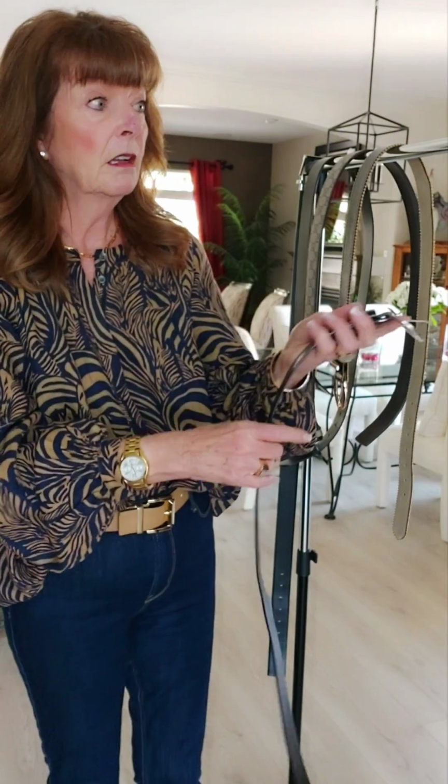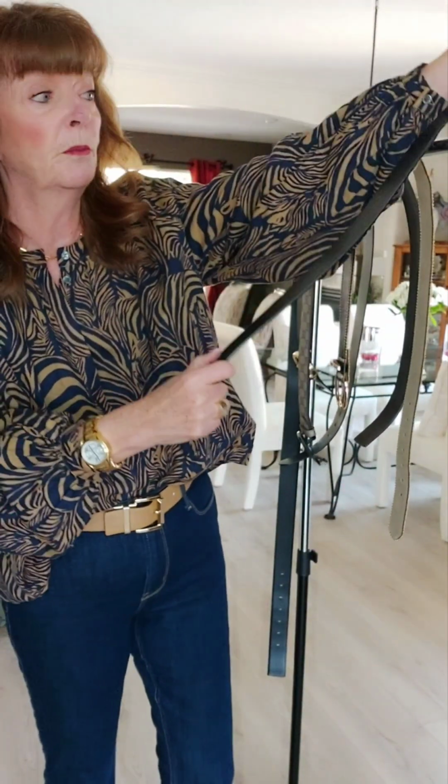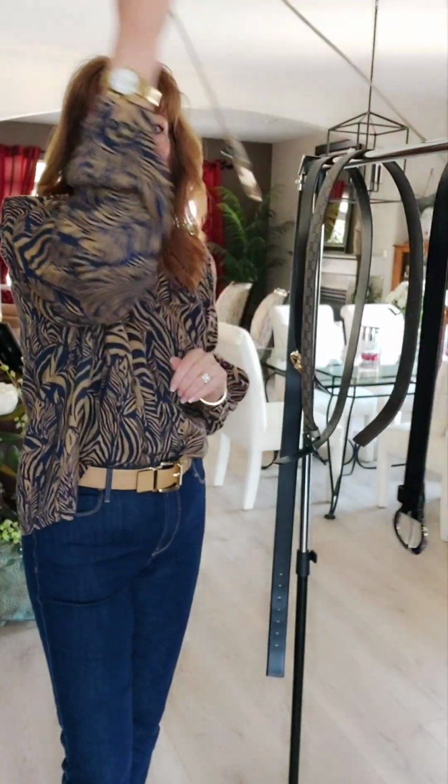And here's another one, I've worn this. I showed you this in one of my other videos. This is a casual Michael Kors belt with the silver grommets. It makes a bit of a statement as well because of the grommets, and it can make your outfit more casual. This is a more casual belt. I usually wear this with jeans and some other more casual outfits.